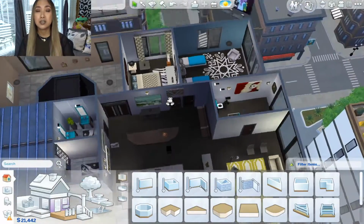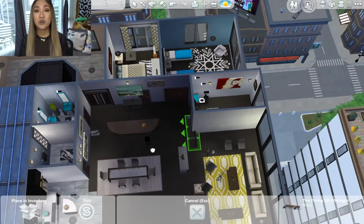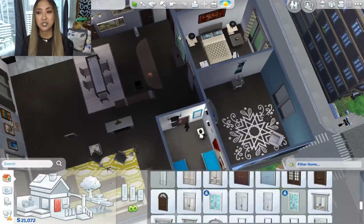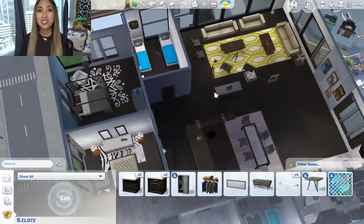So let me know what you guys think of the new layout and the new floor plan. I think that it looks pretty good, and you guys know that I'm always willing to sacrifice bedroom space in order to have a larger kitchen. That's just how I am. That's just how I do it. So yeah, let me know what you guys think.